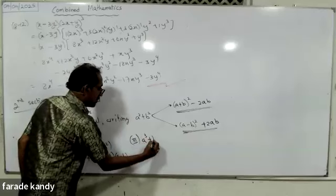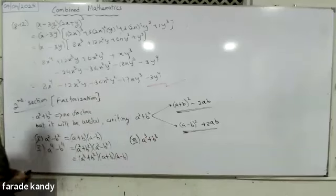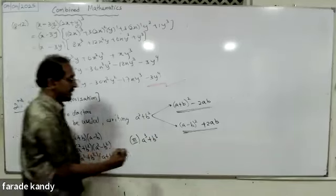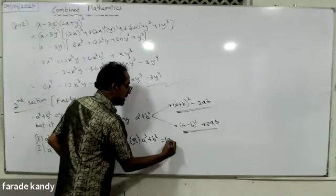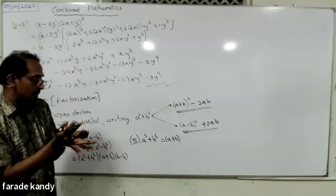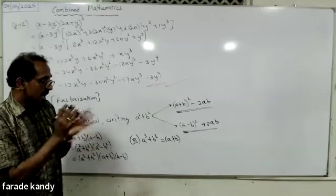A cube plus B cube. A square plus B square, no factors. Only this has no factors; the others all have factors. This one has factors that I don't think you learn in O levels. This is not (A plus B) whole cube. This is called the sum of cubes.